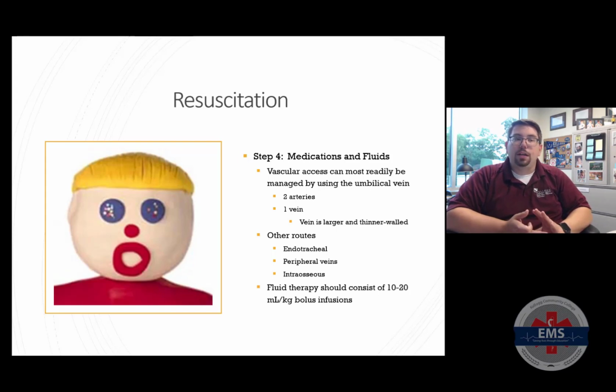And then remember that fluid therapy should consist of 10 to 20 mLs per kilogram for a neonate. For a typical pediatric patient, beyond the 1 month of age, we're going to probably do 20 mLs per kilogram. But for neonates, from birth to 1 month, we're going to do them in 10 mL per kilogram boluses with the ability to repeat as necessary.